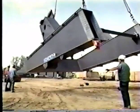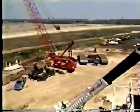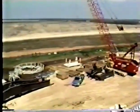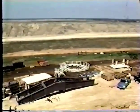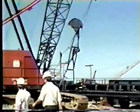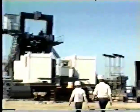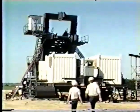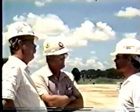Last handling in the transport sequence. All components of the bucket wheel excavator are unloaded close to each other, and erection progresses fast once everything is on site. Responsibilities of the overall project manager, whose residence is in Dallas, close to the customer.